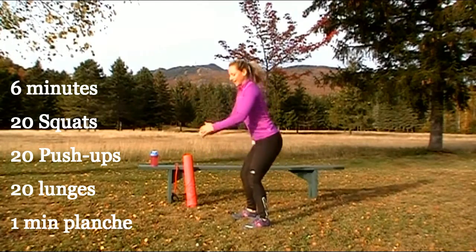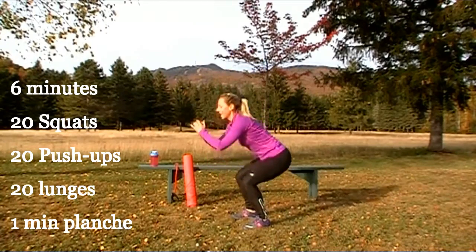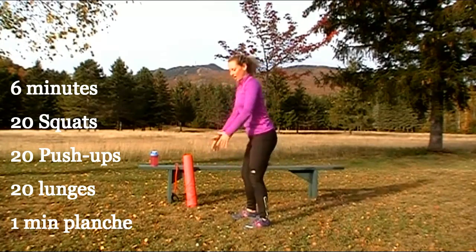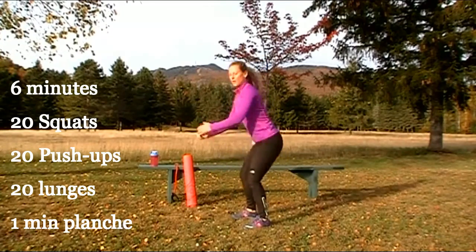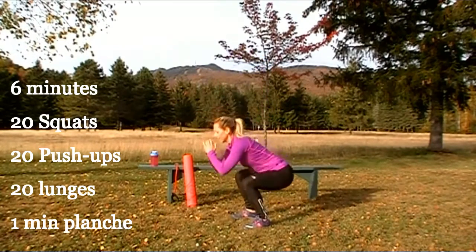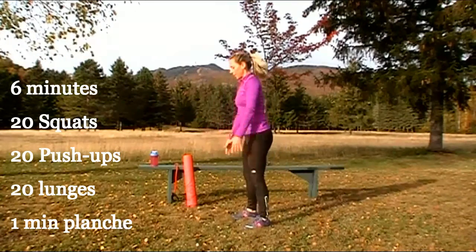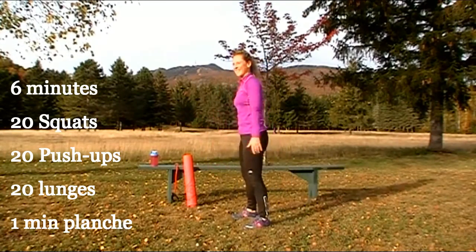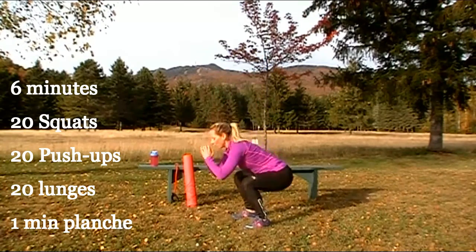6, 7, make sure you're breathing. 8, we're going to 20. 9, 10, 10 more. 10, 9, make sure you're breathing. On respire, on expire en montant. Up, five more. Five, four, three, two, and one.